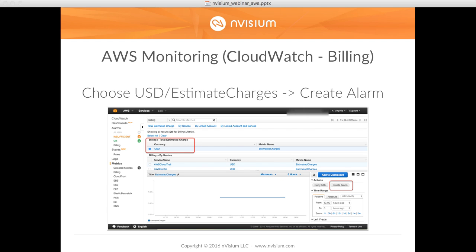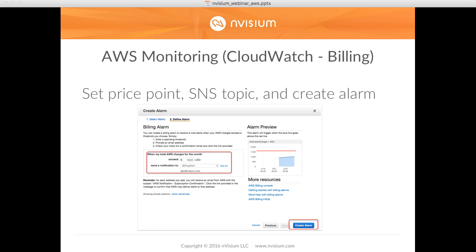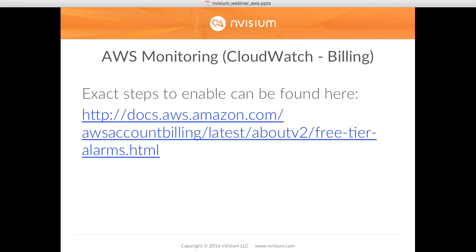Once we click on that, we will have a currency option, and we'll choose, in our case, obviously, US dollars. And then we'll go down to create alarm on the lower right-hand side of this screenshot. Once we're there, we just put in the price, right? In our case, we'll just put in $1,600. We don't want it to exceed that within our monthly period. And we'll send a notification to the billing alert topic that we created in SNS. Once we've done that, we hit create alarm.